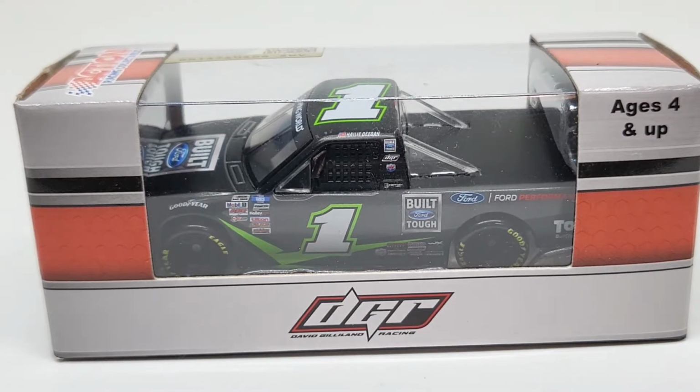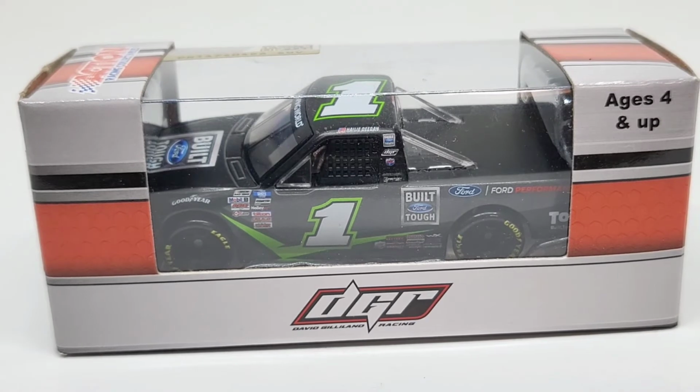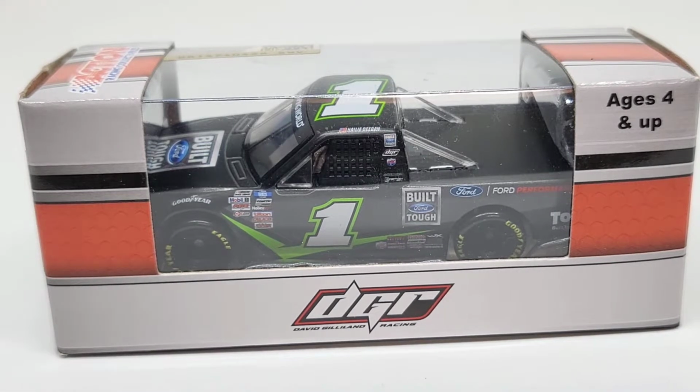Hello everyone, and welcome back to another Diecast review. This is a driver we have not reviewed in quite some time. This is Hailie Deegan in the #1 Built Ford Tough truck. And of course, it being a truck is going to be the F150 for the Camping World Truck Series.